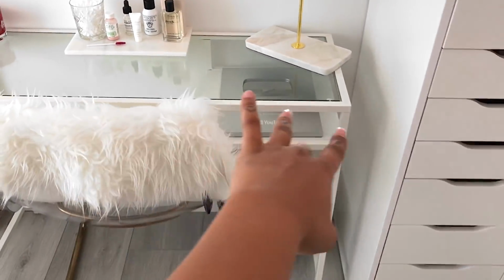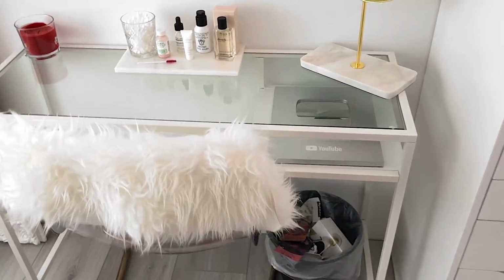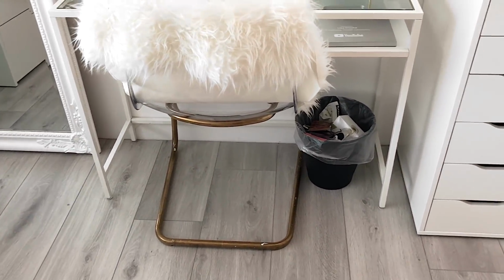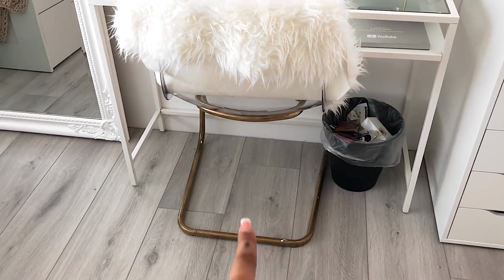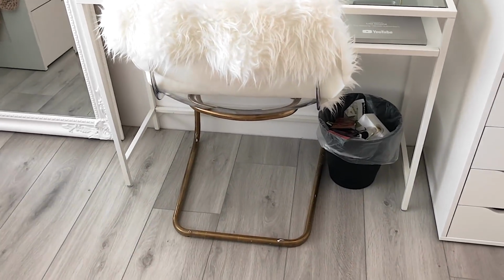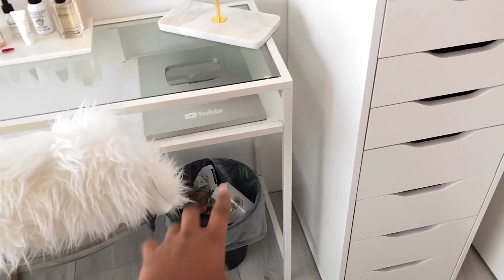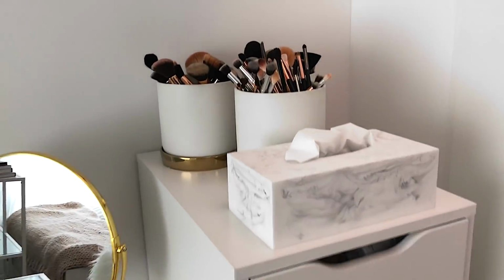This little desk vanity thing is from Ikea. Then I have this Ikea acrylic chair that I also tried to DIY and make gold, but as you can see, the paint chipped again, so it looks really bad, but whatever. The faux fur rug is also from Ikea. Then I have a trash can, also from Ikea, lots of Ikea.